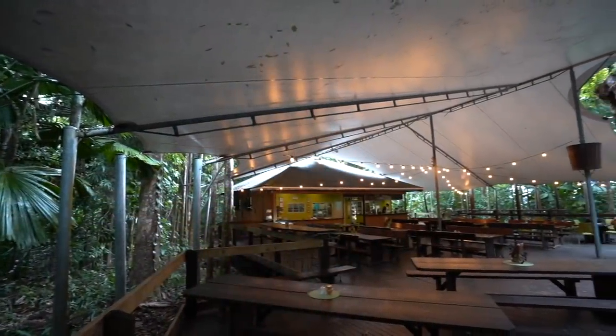So happy days. And you've also got some amenities here as well, but you've got them in your own cabin. But that's it, Cape Trib. I'd call it boutique-y budget rainforest camping. It's all you need, everything's here. It's perfect.